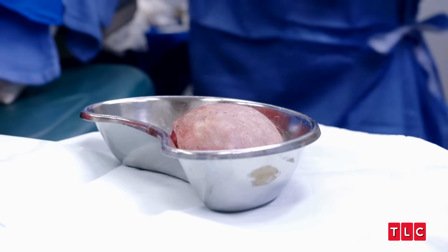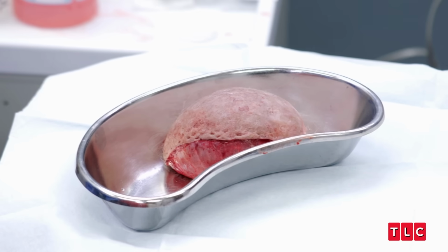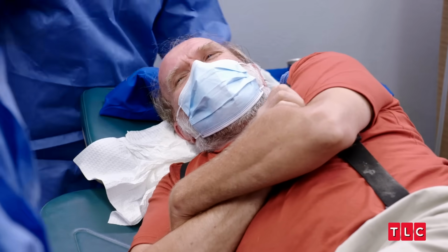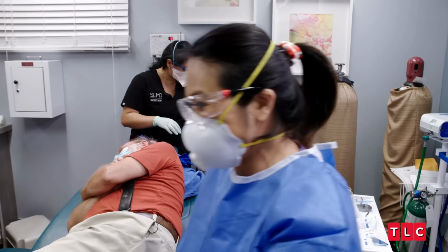I was able to remove the entire cyst, and I'm really pretty proud of myself that I removed it in one piece without rupturing it, even though this one was pretty big. No way. Pretty much 2 pounds. I feel much better now. So that was a big one. I didn't know what we were getting into.